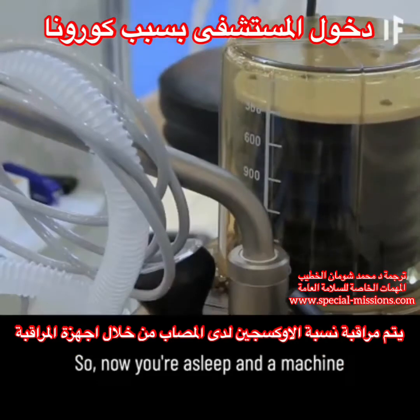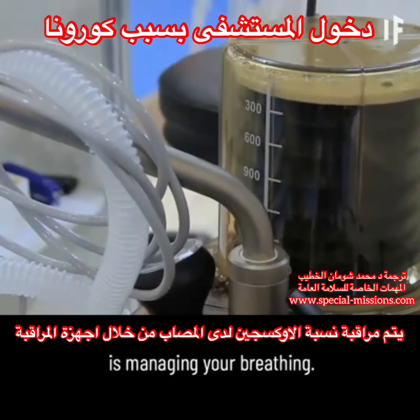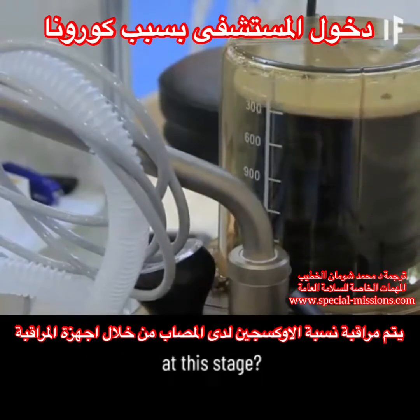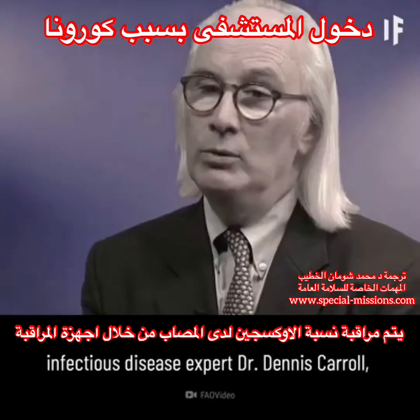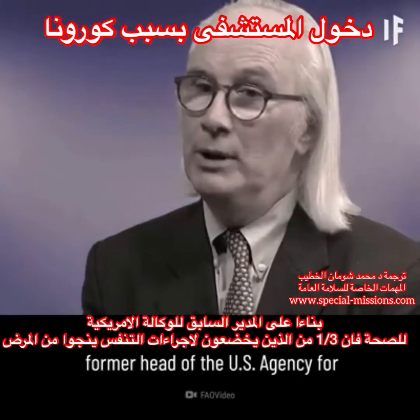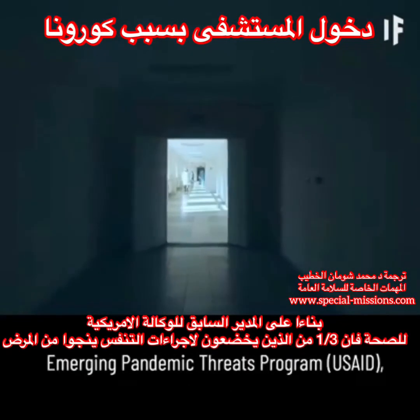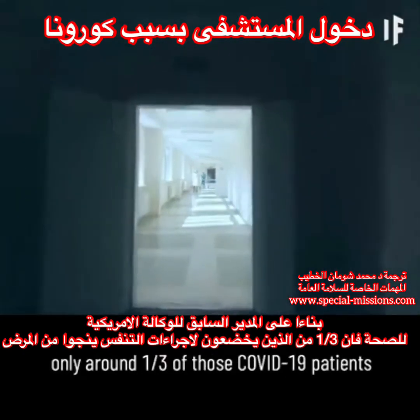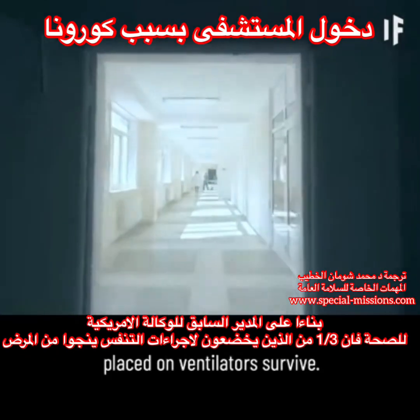So now you're asleep and a machine is managing your breathing. What are your chances of survival at this stage? Unfortunately, according to infectious disease expert Dr. Dennis Carroll, former head of the U.S. Agency for International Development's Emerging Pandemic Threats program, only around 1/3 of those COVID-19 patients placed on ventilators survive.